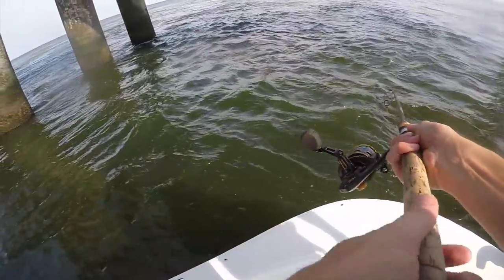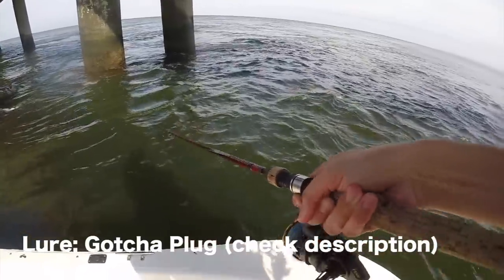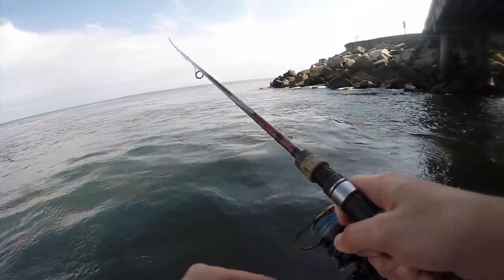Dude, I'm seeing bait busting like crazy up there. You are? Or fish busting on bait. Whoa, look at all the bait. Yeah. You weren't lying.